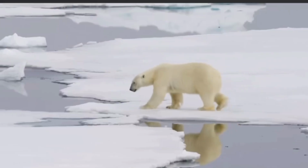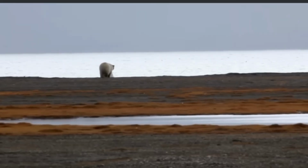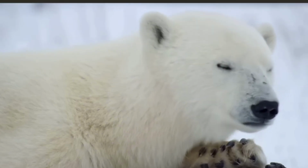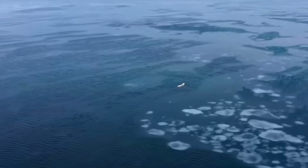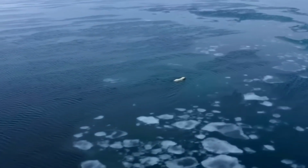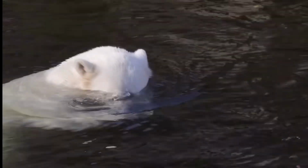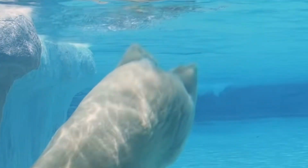During the warmer months, when sea ice melts and seals become harder to reach, many bears are forced onto land. They lose weight quickly, sometimes more than a pound each day, but they continue to travel. Some have been recorded swimming over 60 miles at a time through near-freezing water to reach new hunting grounds. This level of endurance is what separates the polar bear from every other predator. It's literally what makes it the top animal in the Arctic.